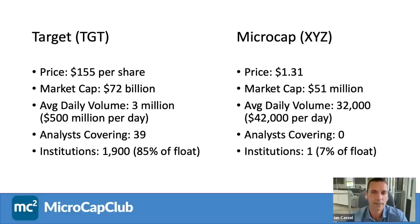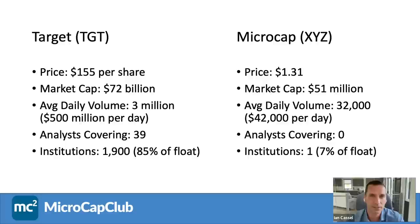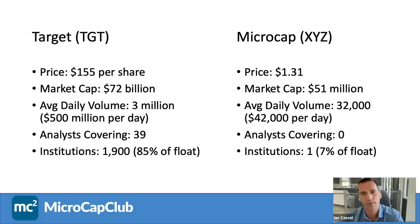Also, notice the number of analysts covering Target: 39 analysts. Large caps have many analysts covering them. They're mostly held by institutions, and that just means it's harder to get an edge. Target is owned by 1,900 institutions that control around 85% of the shares. Microcaps have little to no institutional following and little to no analyst coverage. And a lot of times, the analysts that do cover microcap or small cap stocks really don't know the businesses that well.